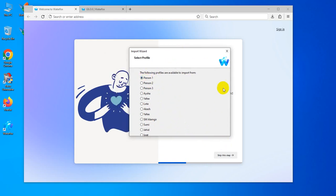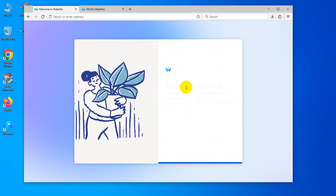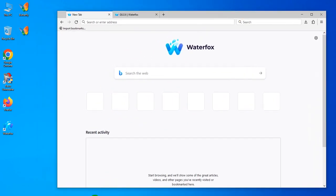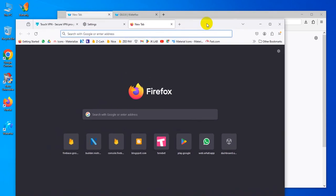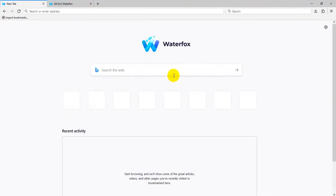select, or not. So I'm just starting our browser, and it looks like Mozilla Firefox. So Mozilla Firefox and Waterfox are the same browser but with a different name, and the websites, Bing.